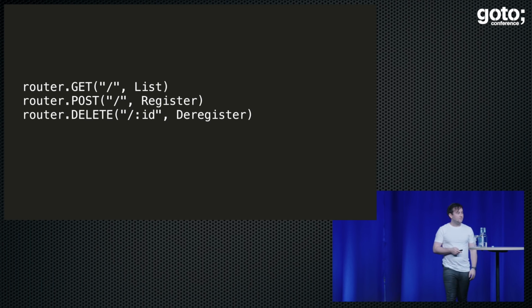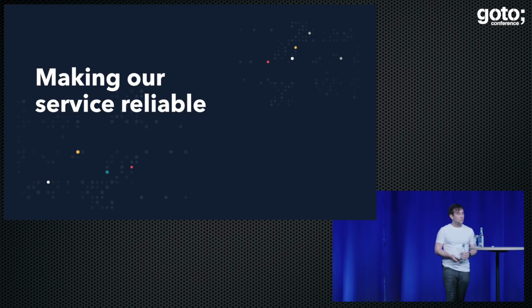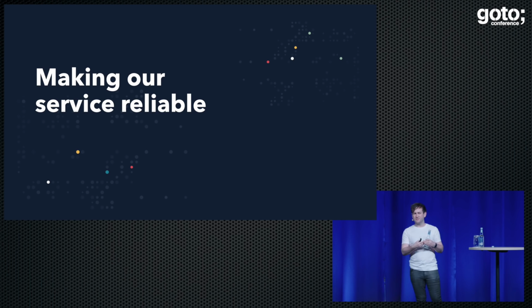So the main problem we then have as a bank is that we have to be really, really reliable. It's all well and good having fail whales and our services going down when it's just the app that's affected. But if it's our card payment infrastructure and no one can buy anything in the store, then that's a really big problem for us.